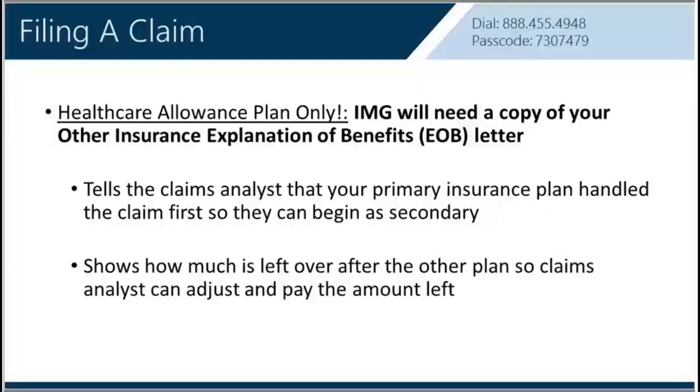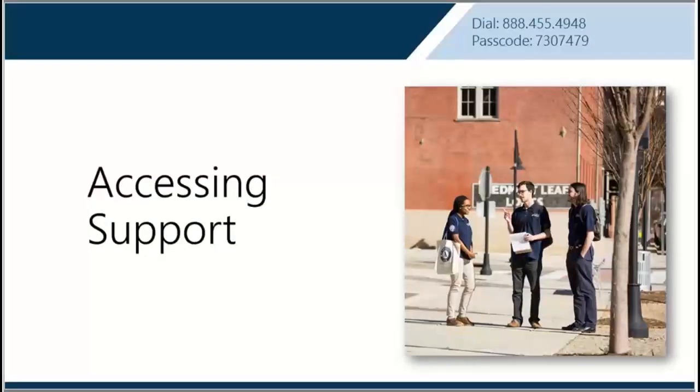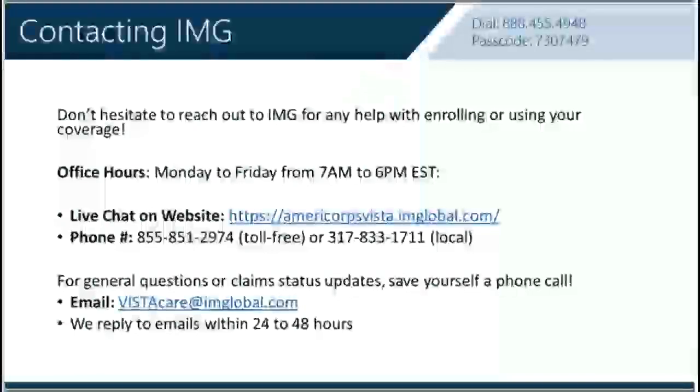So our last subject for today, though, is going to be how to access support for your coverage. I mentioned a few times during this presentation, reaching out to IMG is probably a good idea if you need help with your benefits. I do know we went over a lot, and I would like to close by making sure to provide you information on how best to reach out to IMG. On screen is our office hours and information.